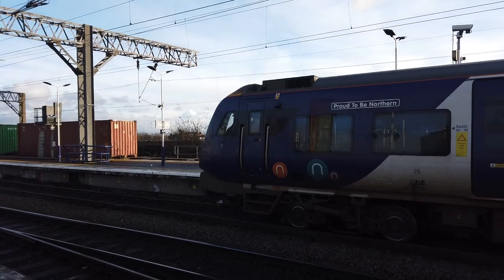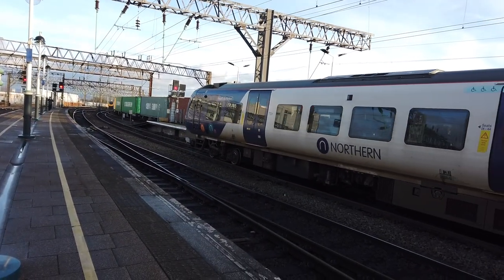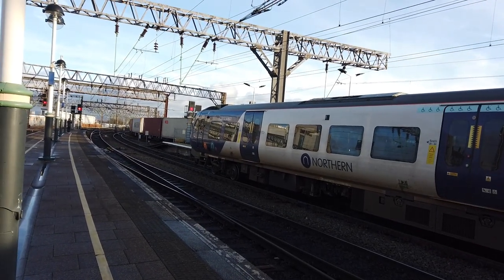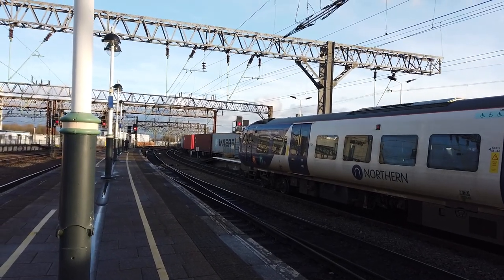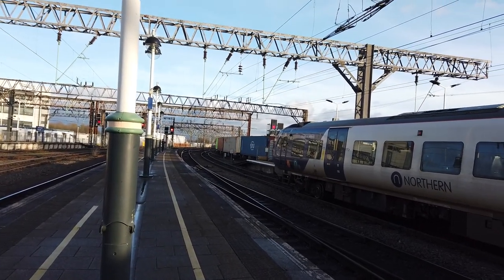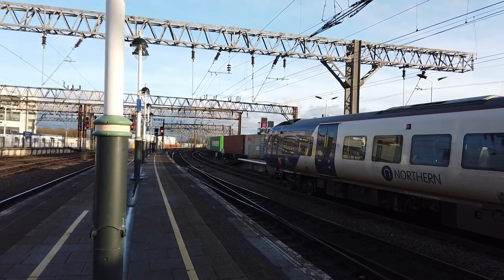195116 is also arriving in on the platform. This one is going from Barrow-in-Furness to Manchester Airport. Nameplated Proud to be Northern, it's not really a nameplate. Well loaded freight train connecting the east and west of the UK together.